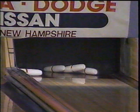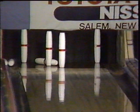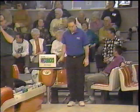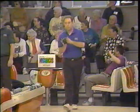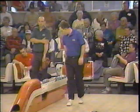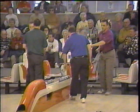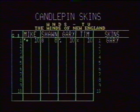And a big strike, Gary Casey could win the skin. That's right, possibly taken away from Mike Morgan, unless Tim can throw a strike, but it's not gonna happen. So the first skin of the day, $20, goes to Gary Casey. Nice try in the spare by Tim, shooting at the 1-2-7 and 10. 1-2-7 were eliminated, but not the 10. So a 10 box for Tim Soucy. But the strike for Gary Casey wins that first skin, worth $20. Second box also worth $20 here.